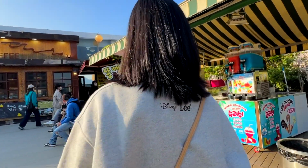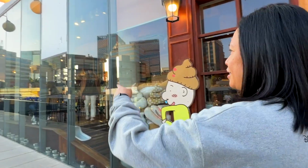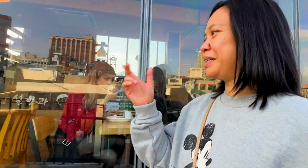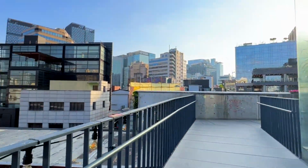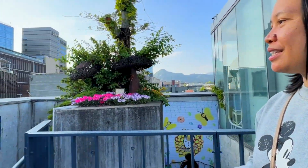You have food. Cafe stuff. Okay. So this is the cafe. This is the poop cafe, I guess, where everything looks like poop. Even the place is like poop. As much as I want to explore that one, guys. Okay, this is the way down.